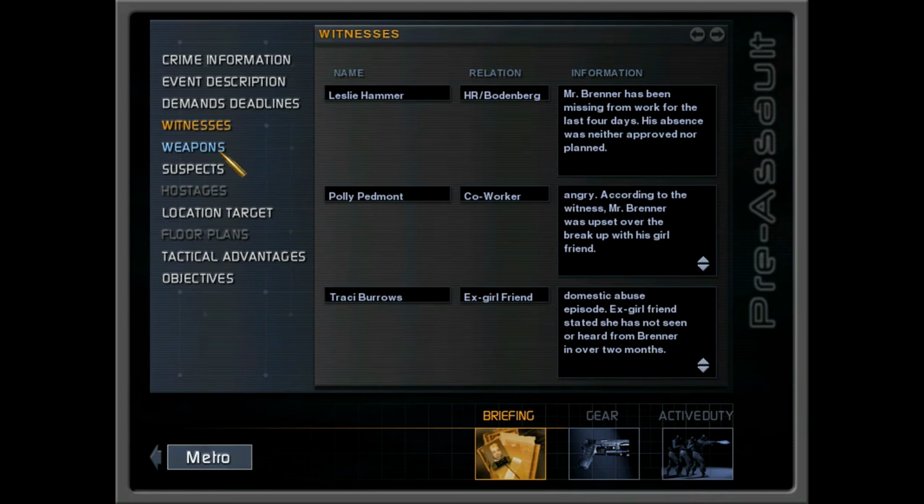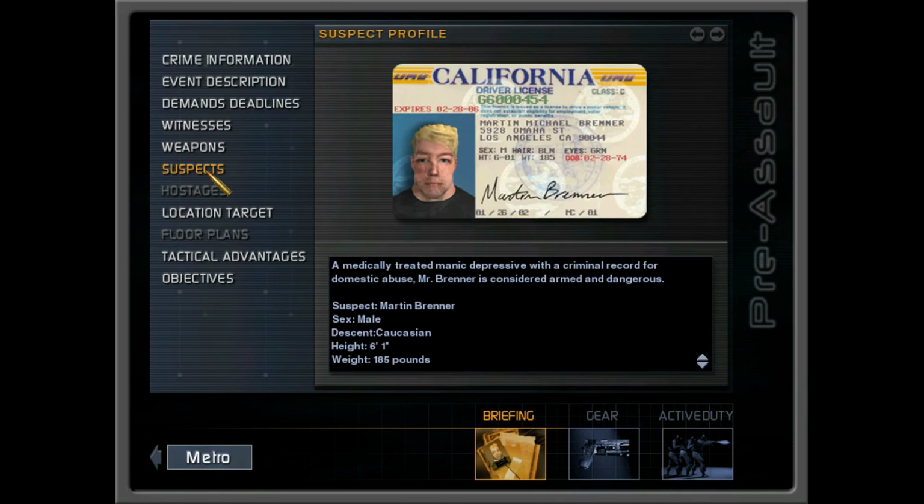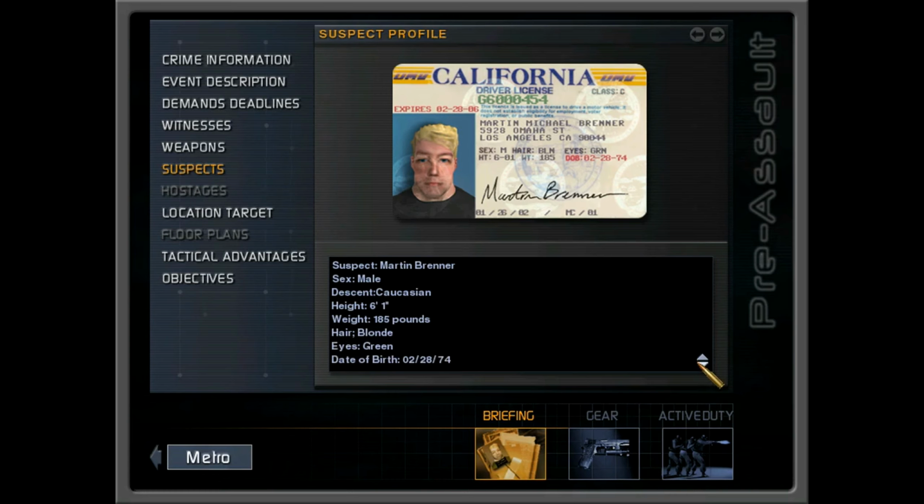Now, Brenner has no known political affiliation. He does, however, have a criminal record for domestic abuse. He's also been medically treated for manic depression. We believe this guy's a loose cannon, and we're considering him armed and dangerous. We've done a surround and call out, however, Brenner's not responding. No surprise there. So, prepare to go tactical.